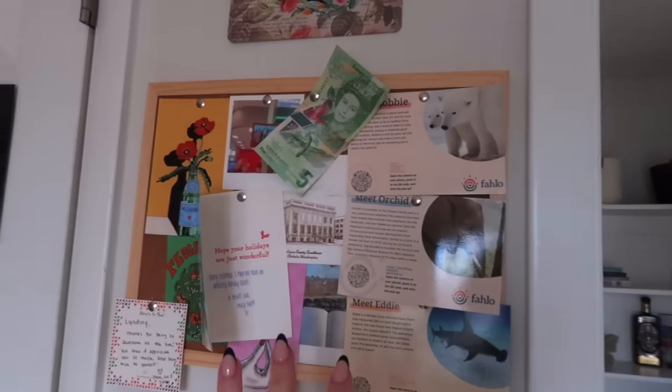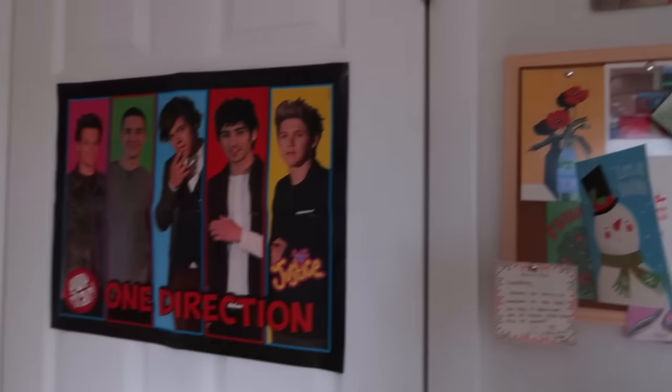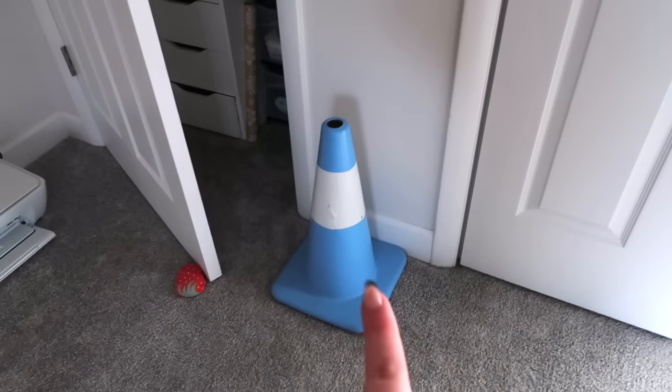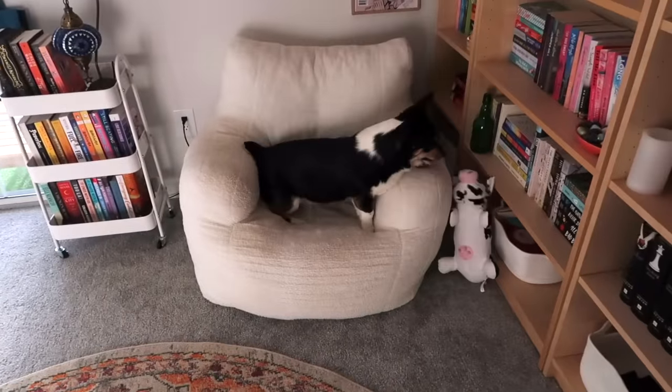This little bulletin board is a bunch of memorable stuff. And then this little sign my mom got me for my birthday. And then obviously, my One Direction poster that I found. This cone right here is actually from my high school, and I took it and painted it. So if you hear any annoying sounds, it's just him.